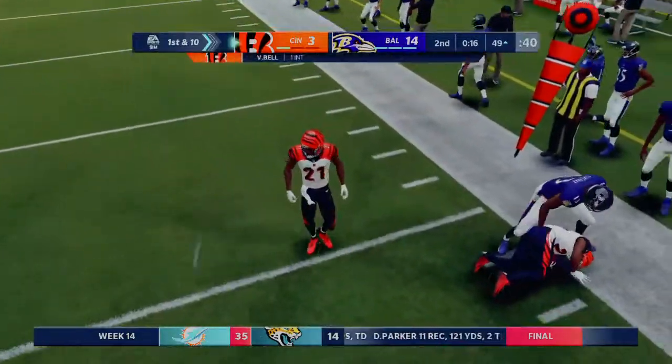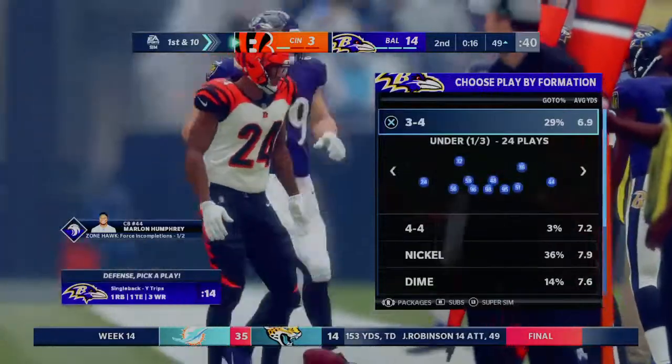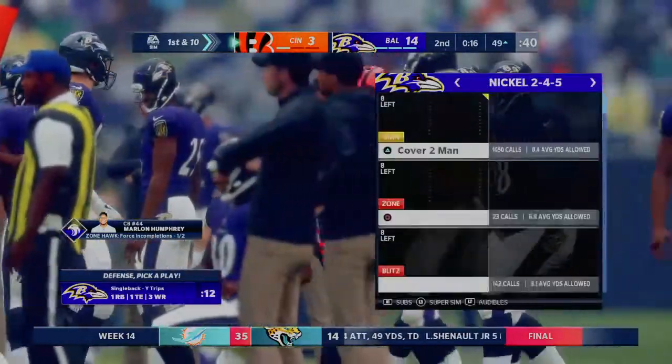Into heavy traffic, and it's intercepted. Picked off by Von Bell. And a potential turning point as they'll get the football in very good field position late in this first half.